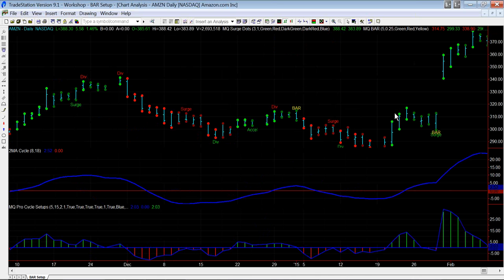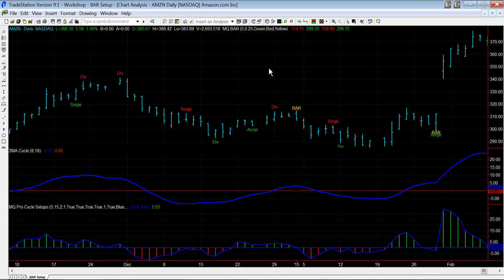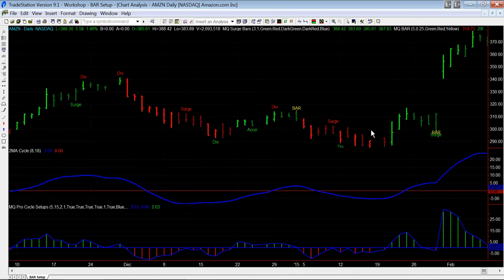I'm going to go back and restore the price bars here, and I'm going to go back and restore the surge bar. So you get the surge dots and the surge bars, two different ways of plotting those tools. I love them. It's great. I like a tool that tells me if I'm on track with my expectations.